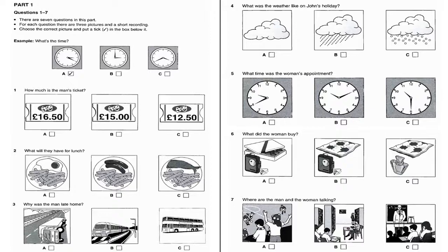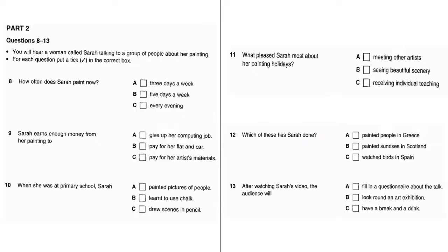That is the end of part one. Now turn to part two, questions 8 to 13. You will hear a woman called Sarah talking to a group of people about her painting. For each question, put a tick in the correct box. You now have 45 seconds to look at the questions for part two.